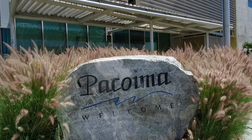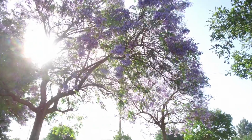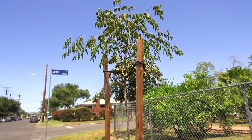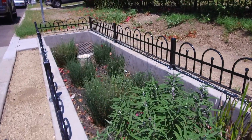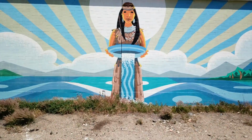Inspiration for this project was the need for more projects that capture water, the need for more green in the community. As an organization, since 1996, we've been working with community members to bring environmental benefits to the area. And this was definitely something that the community had agreed that we needed more green projects.